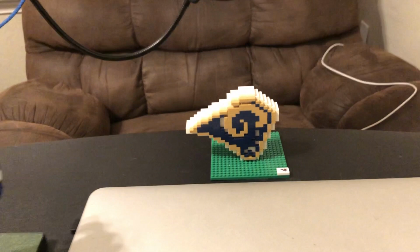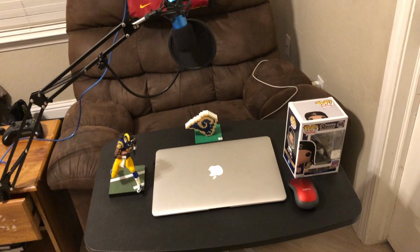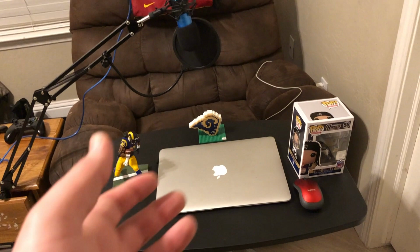As you can see, nice little Todd Gurley Pop figure. Got the Lego Rams logo there, and a nice little Todd Gurley figure. And as you guys can probably tell, big Todd Gurley guy. Running back's really my favorite position. So Todd Gurley, being the Rams running back, is obviously my favorite player.